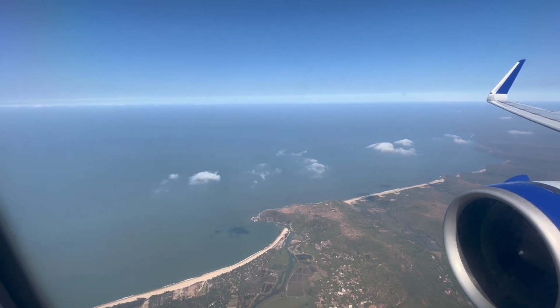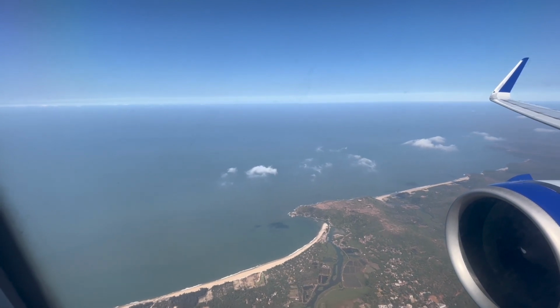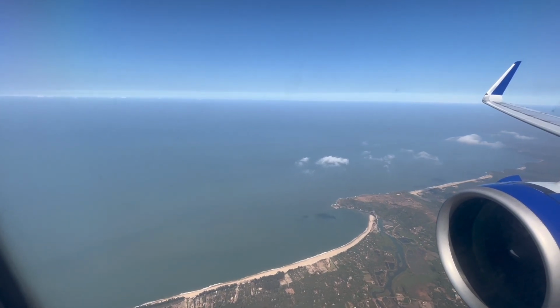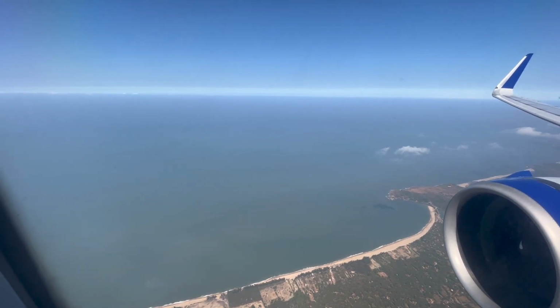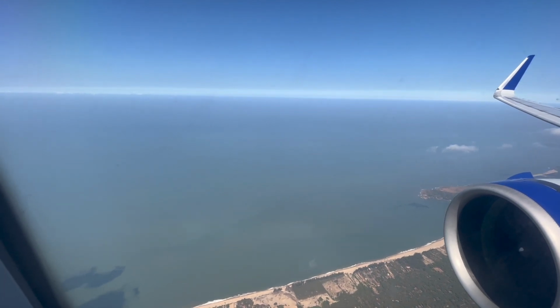Our approach to GOX, which is called Manohar International Airport, named after the former Chief Minister of Goa, Manohar Parrikar, but known colloquially by the airlines as North Goa Airport or Mopa Airport, began with us turning right over the Arabian Sea before lining up with the runway at GOX.